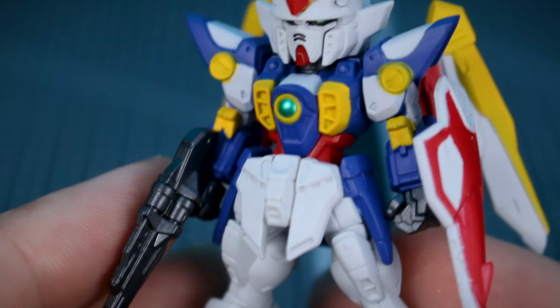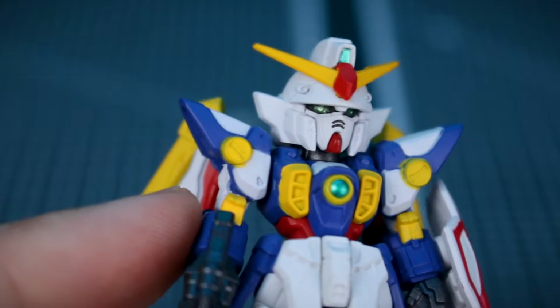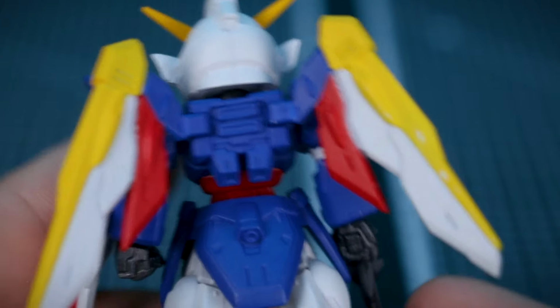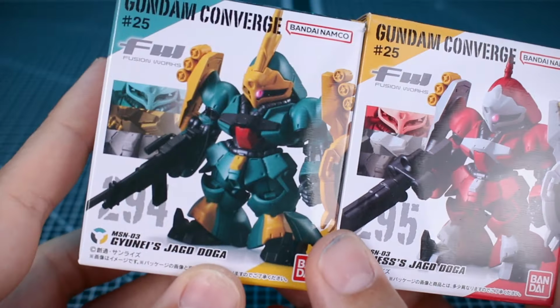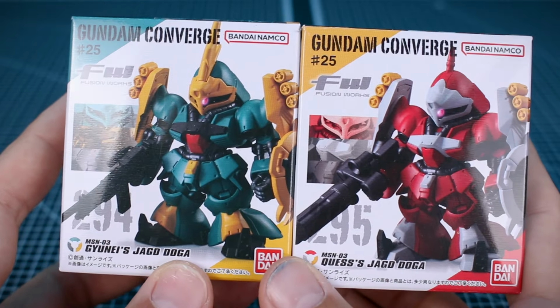So overall, another good looking figure. It's just the head proportions are a bit odd, but you have that clear green for the eyes and then metallic green up there for the head camera as well. That all looks pretty good. Not on the back side though. And then just a closer look here at all the details on the back. It looks nice.